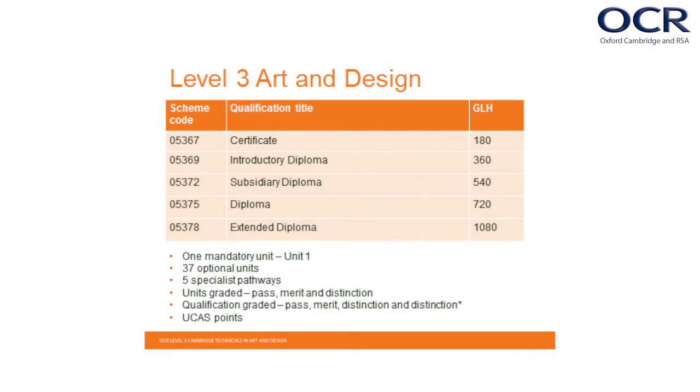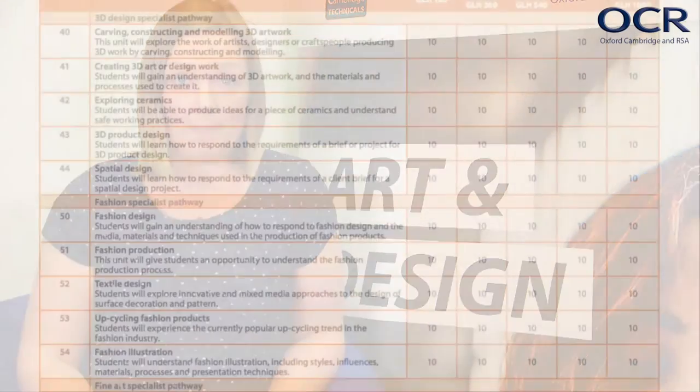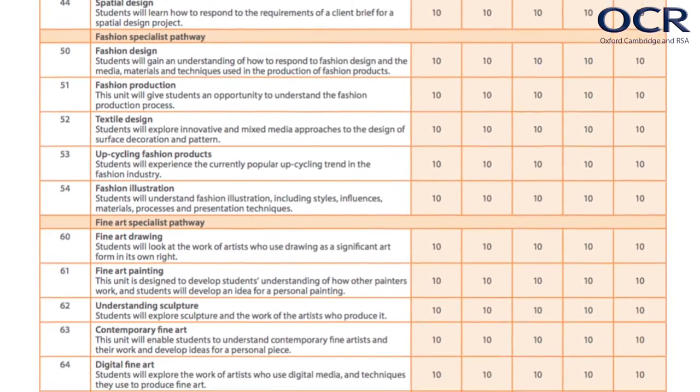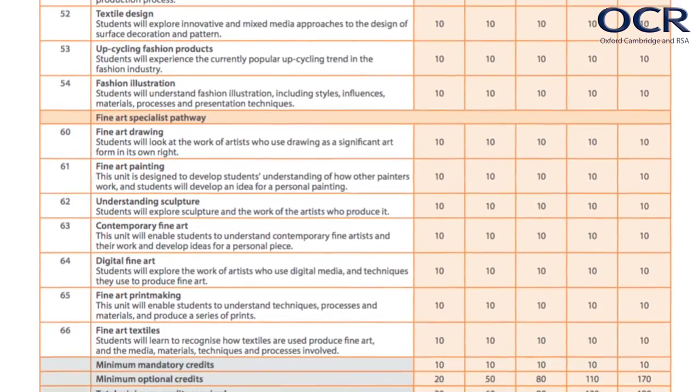The Level 3 suite has 5 sizes of qualification: a 180 guided learning hour, a 360, 540, 720 and a 1080. Just like the Level 2, there's only one mandatory unit, Art and Design in Context, where your students will look at key trends and movements and events in the context of a chosen art and design discipline. The benefit of this is that it allows your students to identify areas of personal interest. They'll investigate artists or designers and use this to develop ideas for a piece of creative work. There are then 37 optional units for your students to choose from. Depending on the size of the qualification, your students will select between 2 and 17 optional units.